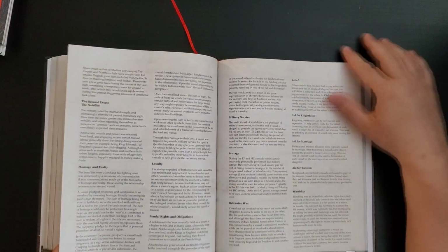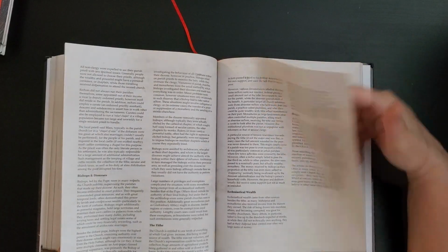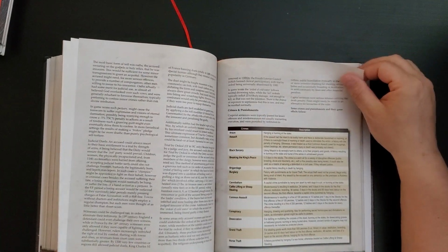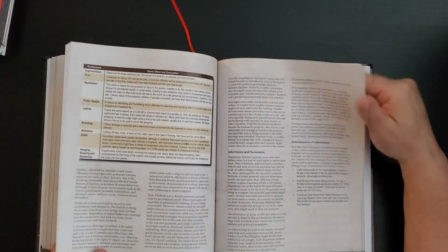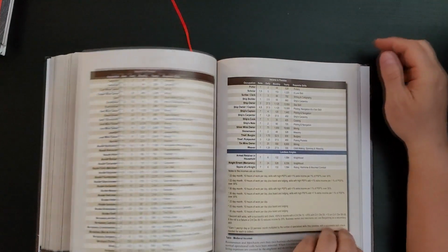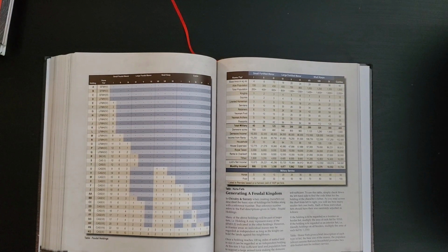I feel like the basis of this kind of thing. Here's just a whole bunch more on medieval society. Social positions and modes of address. Inheritance and succession. Here's a bunch of different income charts for different professions, which is always nice to have. It gives you an idea, even if you don't use it per se, you can look at it to see, okay, so here's like an average living wage.